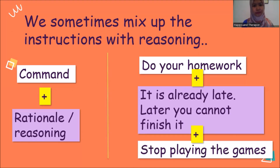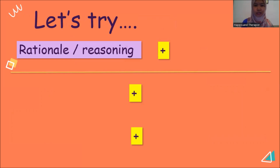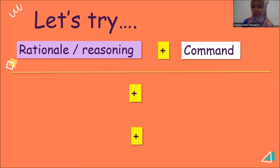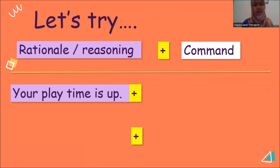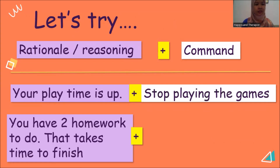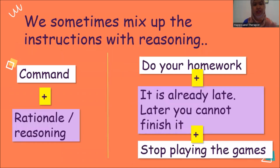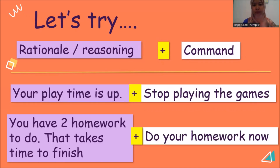Okay, so what can we do? Let's try to put the rationale or reasoning or explanation at the beginning and the command at the end. Remember that the child tends to catch the last word or sentence in one instruction. So let's try: your playtime is up. Stop playing the games. And then you have two homework to do. That takes time to finish. Do your homework now. So from the previous instruction, you can split the instruction into two parts, and then it is more clear. He needs to stop playing the games and he needs to do his homework now.